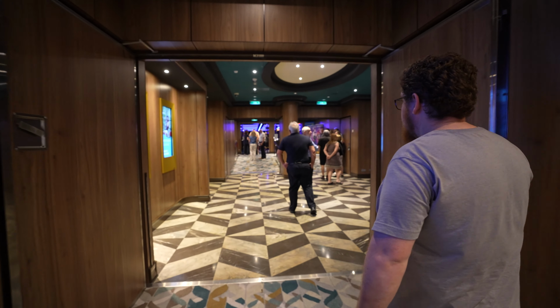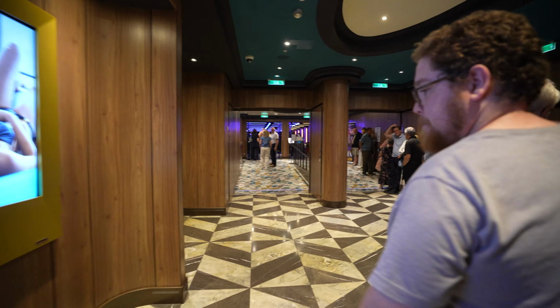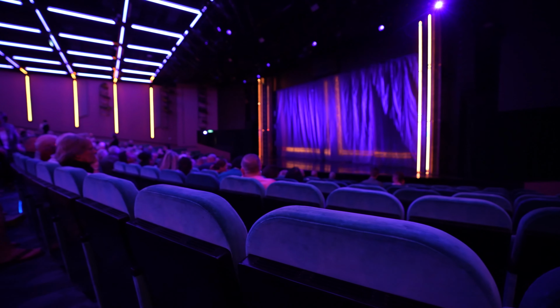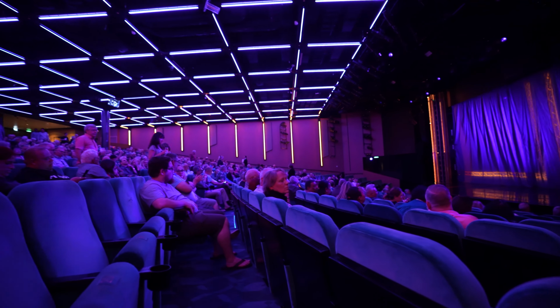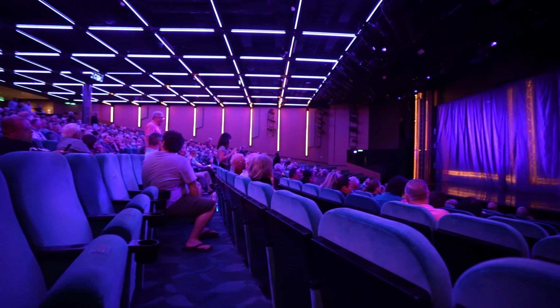Welcome to the Bliss Theater for 6, our show tonight. By the way, you do need a reservation for the show, so hopefully you made one in advance. I will say that for the size of the ship, the theater isn't exactly the biggest theater in the world, so there's not that much spacing. It does make sense why you'd need reservations.